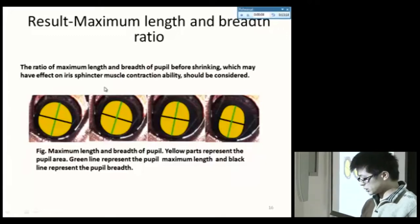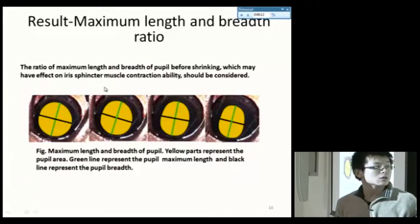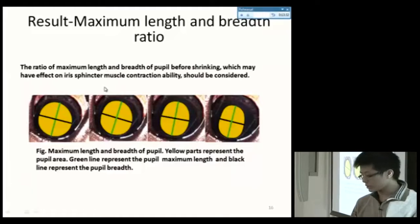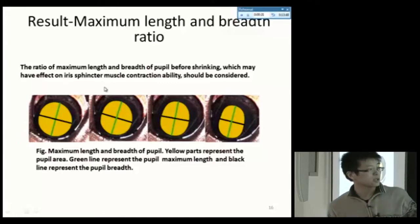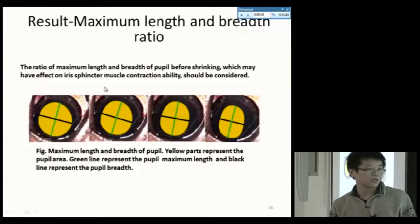However, in my research so far, I didn't consider the initial shape of the pupil area. But I think that the ratio of maximum length and the brightness of the pupil before shrinking may have some effect on the iris sphincter muscle contraction ability, and it should be considered. In this graph, the yellow color is the pupil area, the green line is the maximum length, and the black line is the brightness.